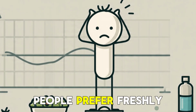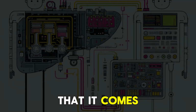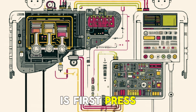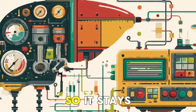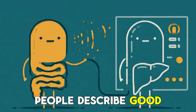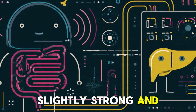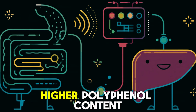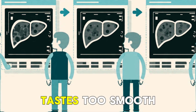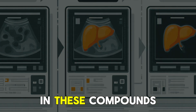That's why some people prefer freshly pressed, high-quality olive oil. The idea is that it comes from small farms, is first press harvested, rich in polyphenols, and shipped soon after production so it stays fresh and potent. One common way people describe good olive oil is its taste. It should feel peppery, slightly strong, and even a bit sharp in the throat. That sensation is often associated with higher polyphenol content. If the oil tastes too smooth or flat, some believe that may be a sign it's lower in these compounds.